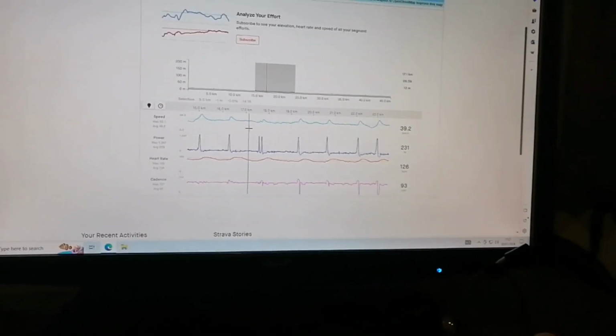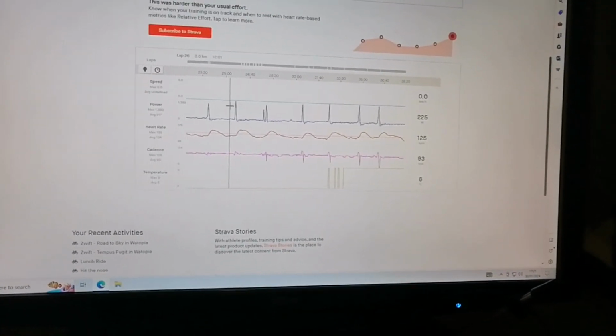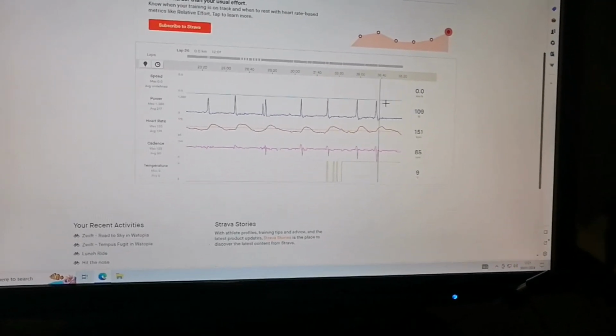Peak shape is really good for both. So the issue with the 4iiii power meter was peak shape wasn't so good, and it wasn't responding to these very short efforts, whereas that's not an issue for the Assioma, and the peak recorded wattages are pretty similar between the two devices.